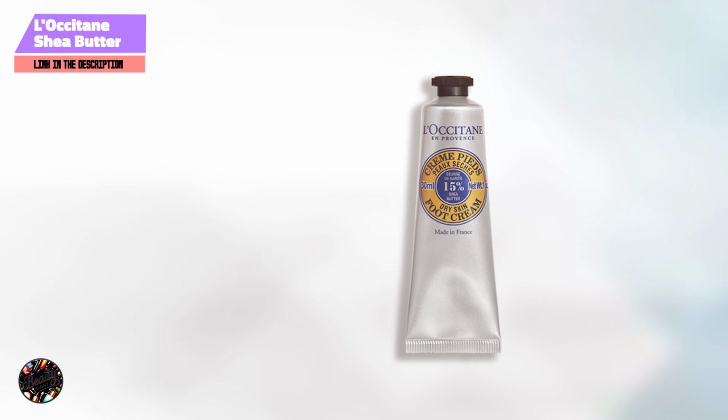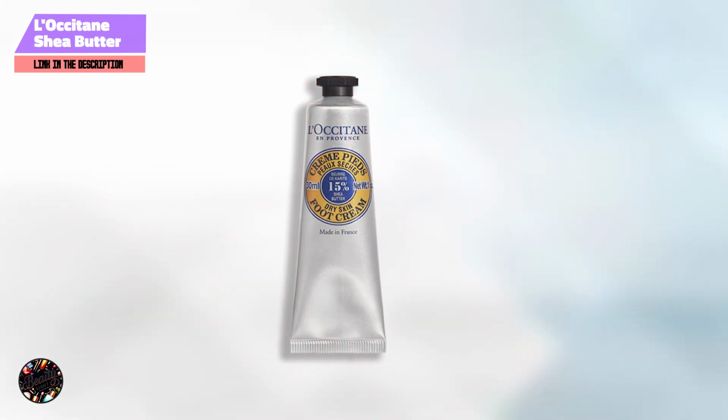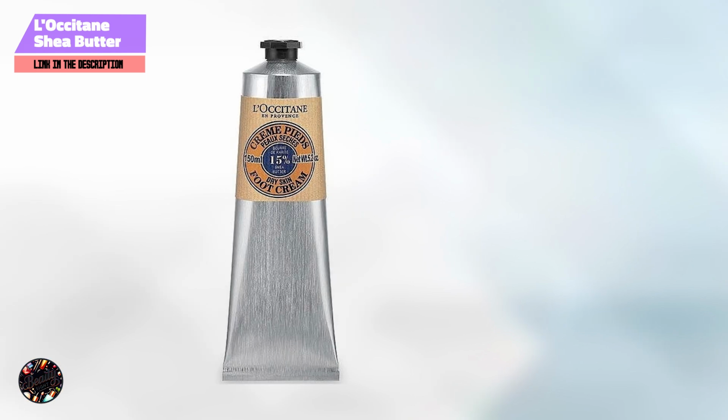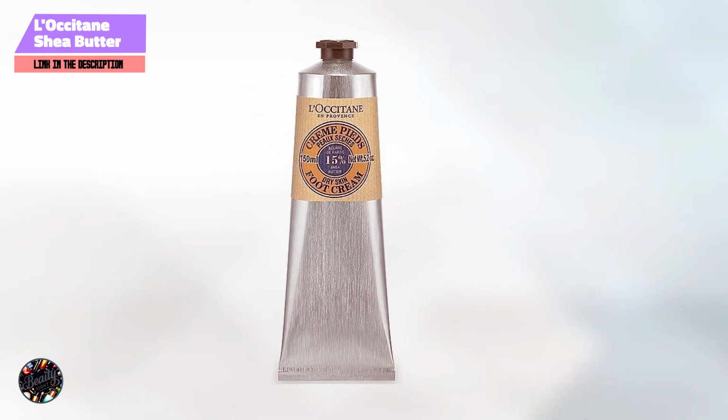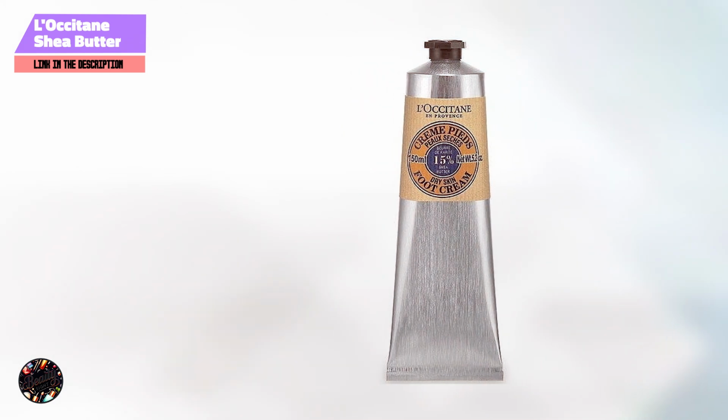Key features: the key ingredient in Loxitane Shea Butter Foot Cream is, of course, shea butter. Shea butter is known for its deeply hydrating and healing properties, making it ideal for dry, rough feet.